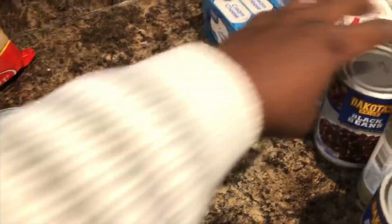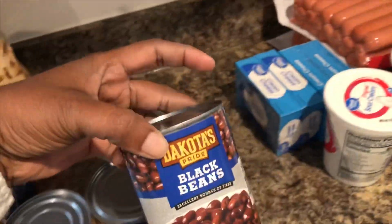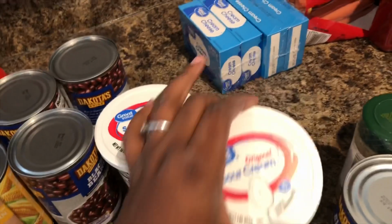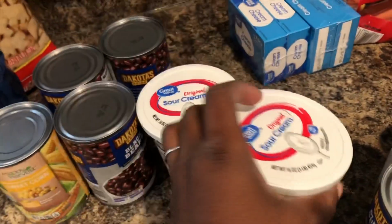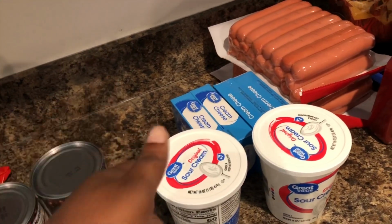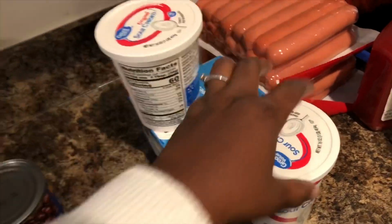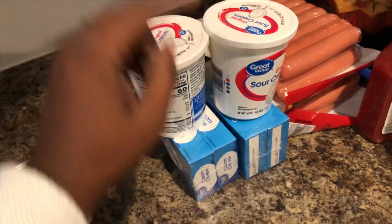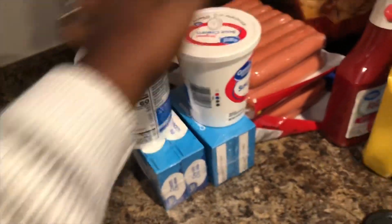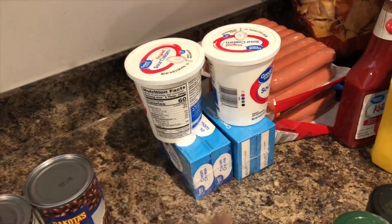So we have sweet corn. We have black beans. I think I bought 4 cans of black beans. And this is a combination of Walmart and Aldi's. Sour cream for the cheesecake that I'm baking for their birthday. This usually bakes at least 4 cheesecakes here. So that's that, and I forgot to get the crust thing. I need to pick that up.